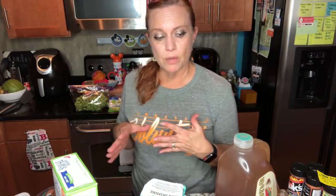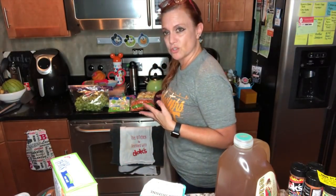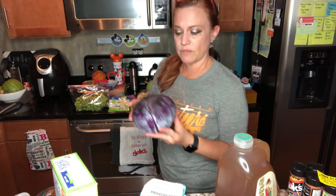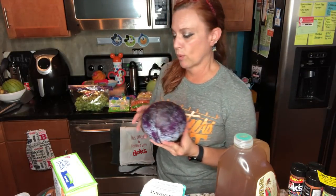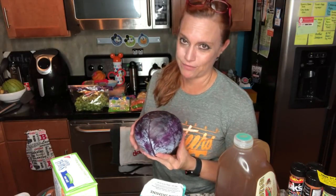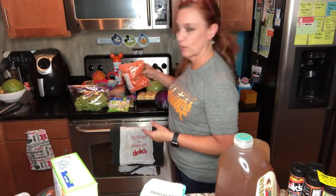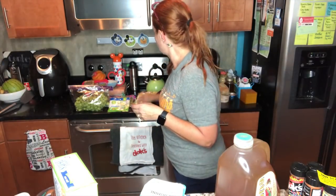Then just a couple of things that are already 0 smart points. Always make sure that you have colorful fruits and veggies on hand. I ordered a purple cabbage, and good job to the Kroger ClickList person that pulled purple instead of green. Very good. Sometimes they have questions about fruits and vegetables. They don't know what they are, so good job. Baby carrots, always a good one.